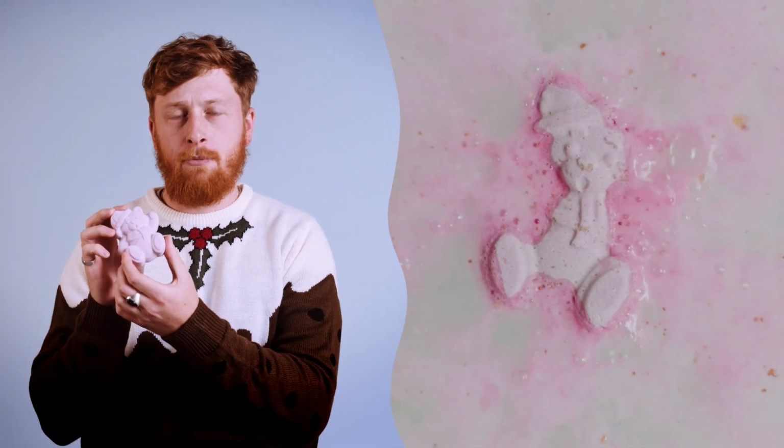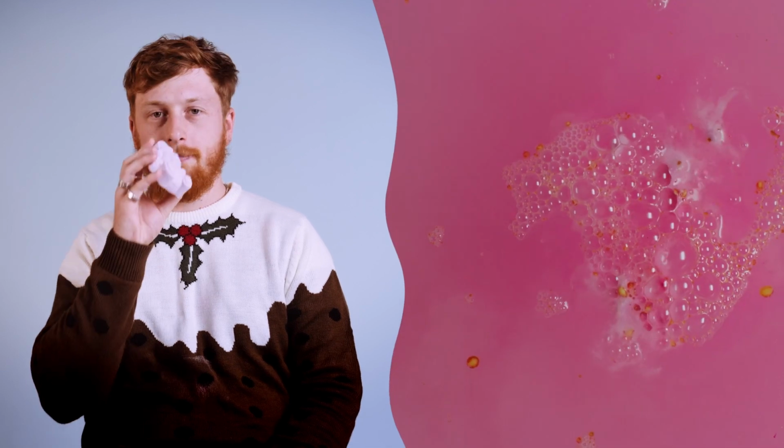First up, Butterbear. It is the festive version of Butterball. It has gorgeous cocoa butter, which is deeply moisturizing for your skin. And you can really smell the ylang ylang oil. Delicious. And if you turn it round, you can actually see little pieces of the cocoa butter. So when you pop this in the bath, it'll melt over your skin and leave it feeling so soft and moisturized and buttery. Next up, it's Sleepy Bear.